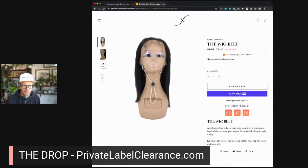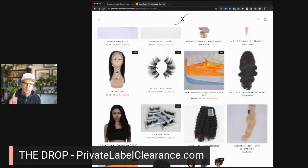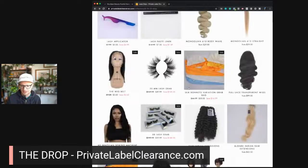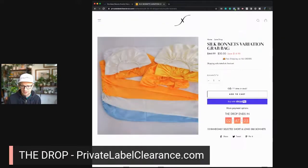So the wig belt's going to be an awesome product. The wig belt, we're also going to make sure we add to drop shipping this week. So drop shippers, you'll be able to sell those as well. And we're going to give you a great price for those. Let's see, the 25 millimeter lash grab bags. Don't sleep on these. That's a deal right there. We have a few of these left.